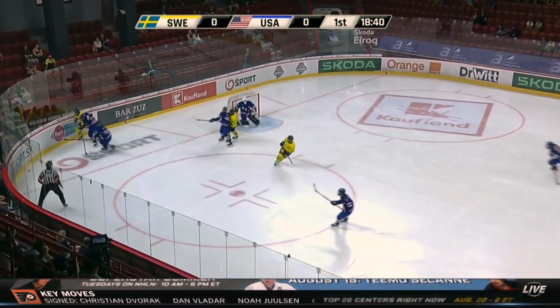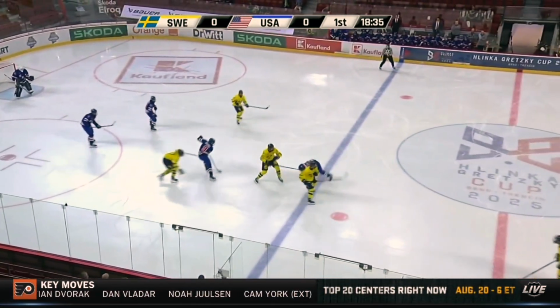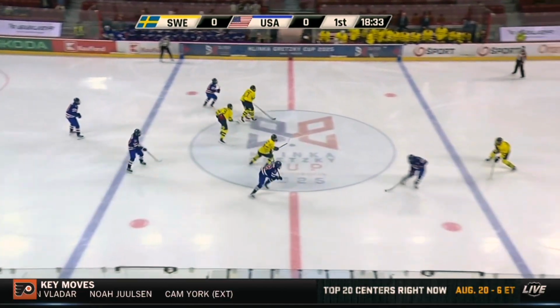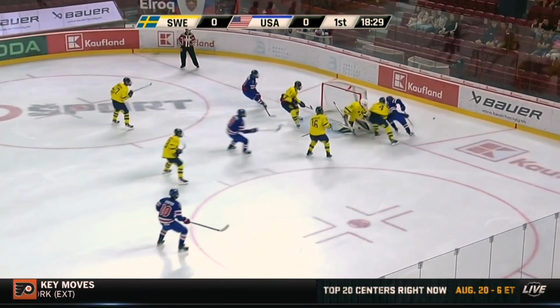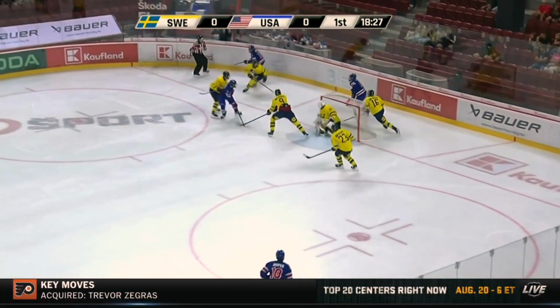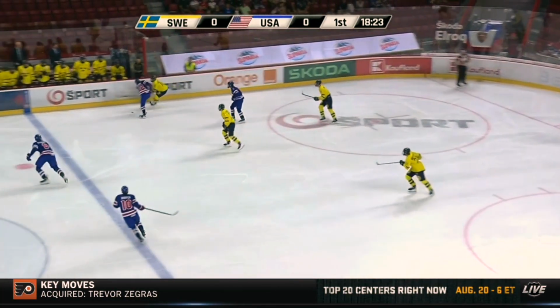Back around the boards it comes. Loose puck is picked up by Jack Hextall. This is the line of the game for the United States against Slovakia. Hextall, Klepov, and Zelensky. And here they go again. Klepov off the backhand with the first test for Nilsson. That's off the pad, and the United States look to work this cycle.